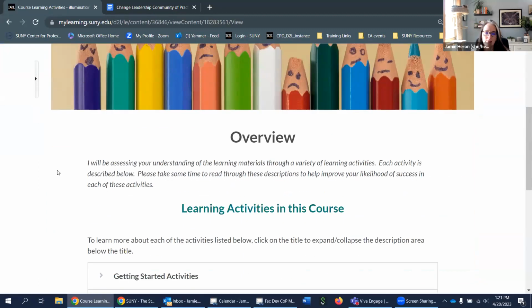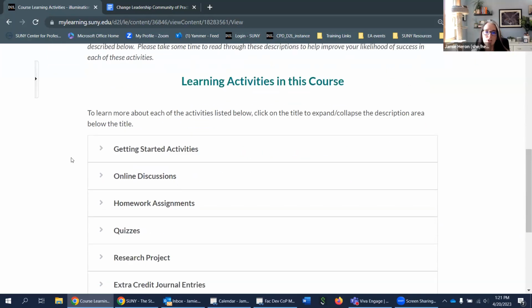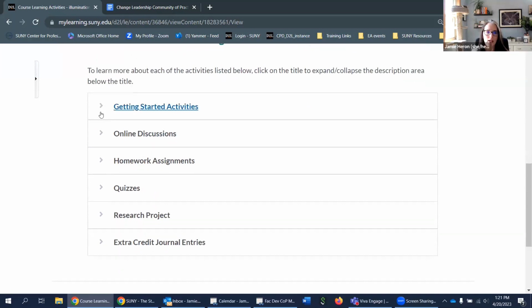The course learning activities, you know, like they can anticipate that they're going to do discussions and they're going to do assignments, etc. But I use another type of document template in here called an accordion. And the accordion allows me to put a ton of information on a page without overwhelming my students. And so I have indicated all of the learning activities in this course. And so if they want to learn more about any of these activities, you just click on the title.